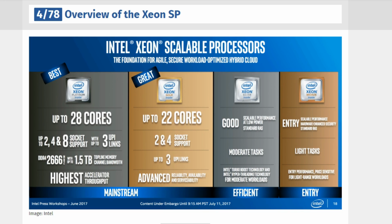But moving on to slide 4 and an overview of the Xeon SP, and here we can see that the Platinum goes up to 28 cores, the Gold goes to 22 cores, and then around Silver and Bronze I think the core counts kind of fall apart a bit. Intel tends to segment their CPUs in some pretty bizarre ways, and they usually have a lineup that makes very little sense to the untrained eye, and quite often very little sense to the trained eye as well. But they've gone the extra mile this time with an incredibly confusing lineup.